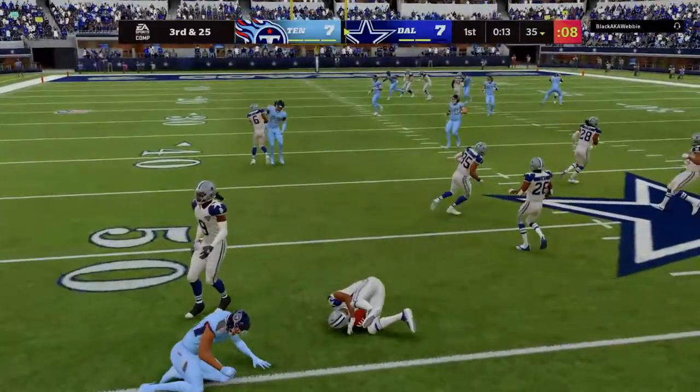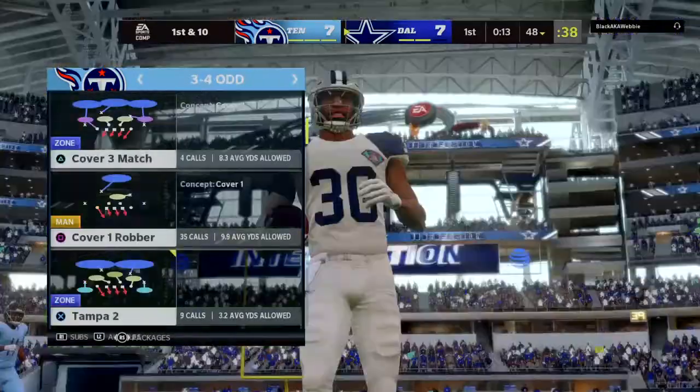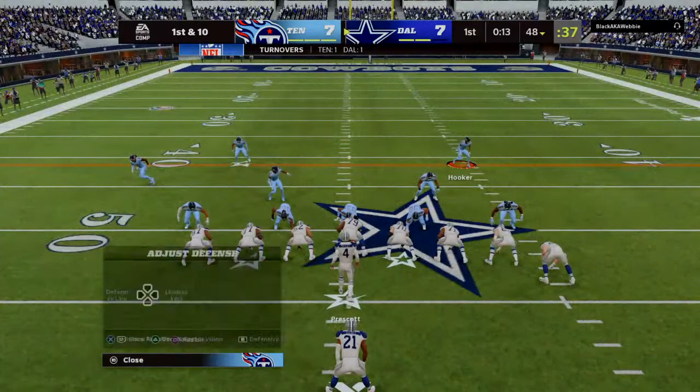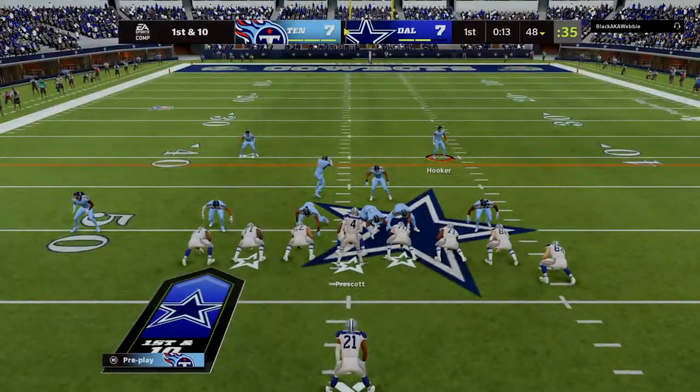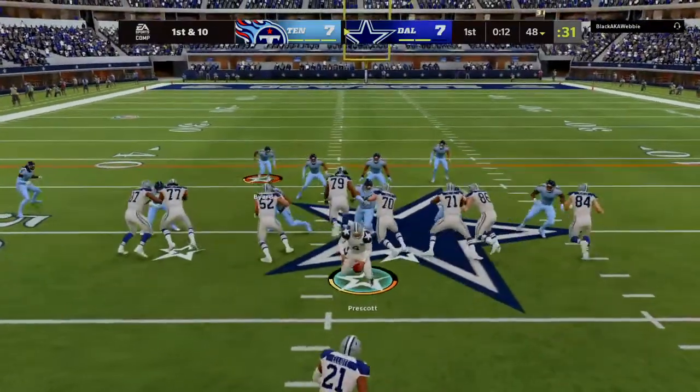Coverage and intercepted. Picked up by Anthony Brown. And his guys are going to take over at their own 48-yard line. About set for this next drive by the Cowboys offense. And following the interception, we'll see what they can put together on this drive.